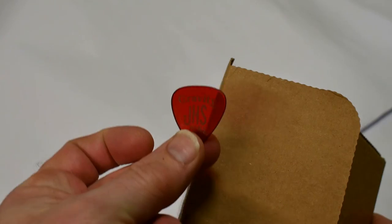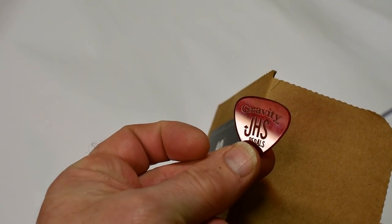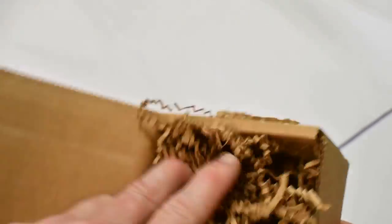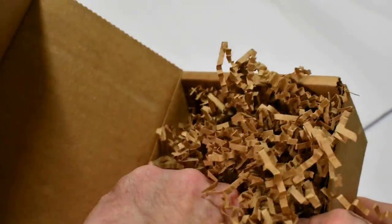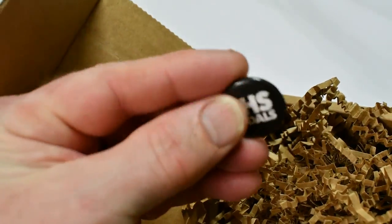I know he's got new ones that have the new logo, Gravity Pick. And there's always, somewhere in here, a badge or a button. Yep, there it is, the JHS pedal button. Okay, let's have a look at the unit itself.